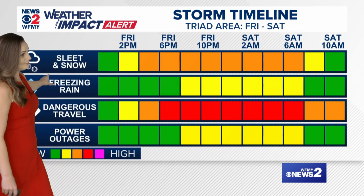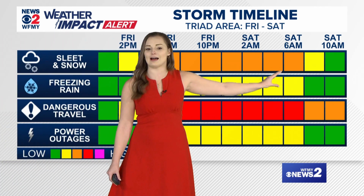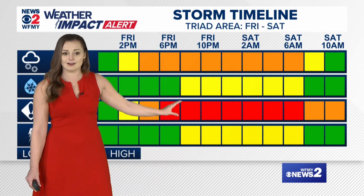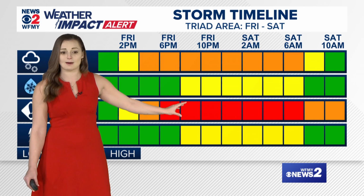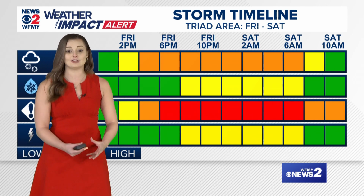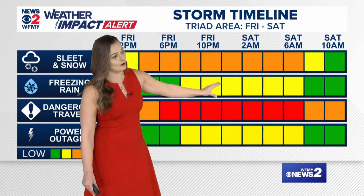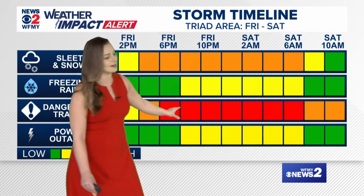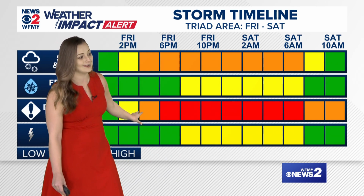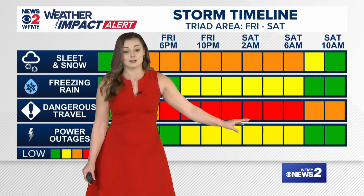Storm timeline. Sleet and snow again expected in the next few hours, continuing early through around 5 or 6 o'clock in the morning. Freezing rain on the lower end, I would say, of a possibility, but more so expected for very southernmost counties, like I showed you in that last map featuring the very southern tip of Randolph and Montgomery County. Low risk heading into the overnight hours. Dangerous travel. You'll see the majority of this line is some of the darker colors like orange and red, because throughout the whole period, I'm expecting roads to be pretty slick at times. So keep that in mind.